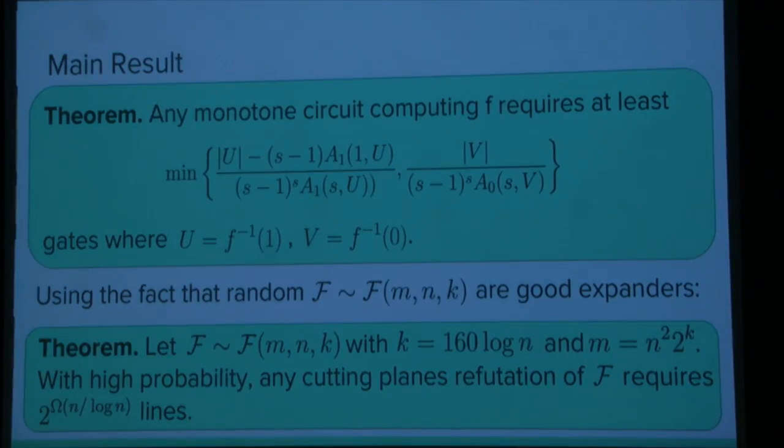Yeah. So one thing I'd like to say is that just in terms of numerology, I guess, this k right here, this log n, it's too big. We'd love for it to be true for constant. But the reason we can't get constant here is because of a problem with this method of approximations. It's this s to the s factor that ends up killing us. We'd love for this to actually be like a 2 to the s factor. And then we could get it down to constant and potentially even improve this n over log n and the exponent to an n.